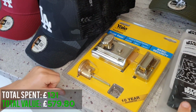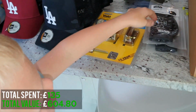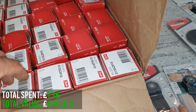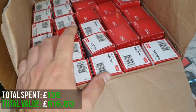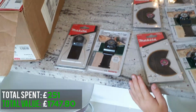This lock here was £5, that sells for £25. More of these Star Wars swimming caps, they were 50p each, they sell for around £6. Bought this whole box of these for £115. These sell for £19.50 each, and there's around 58 of those in there, so that was a really good deal.